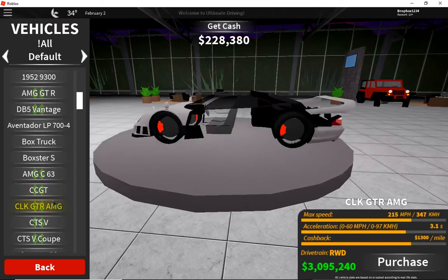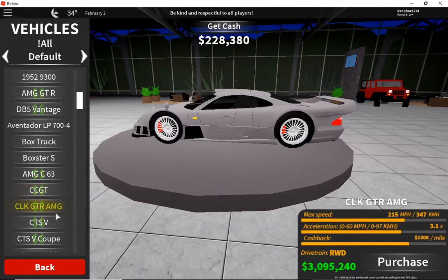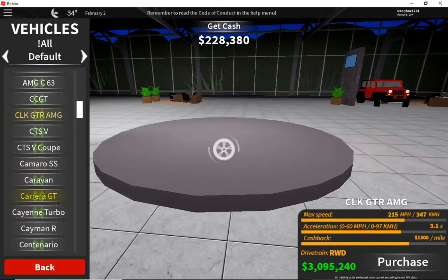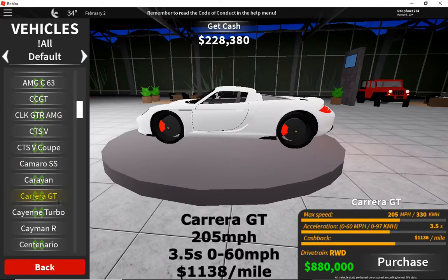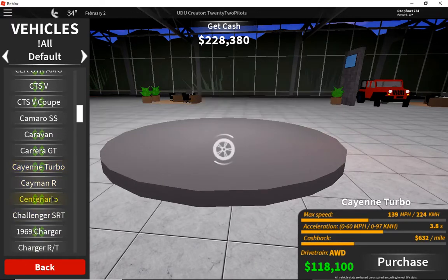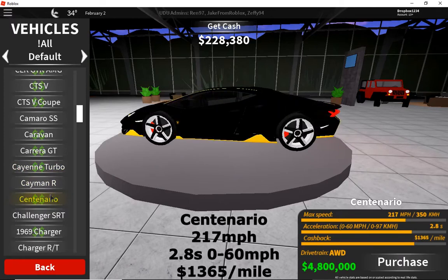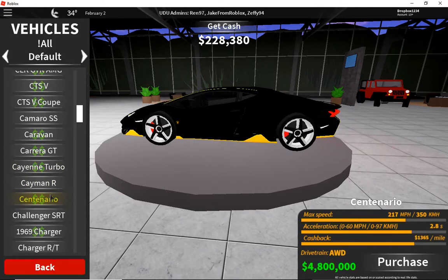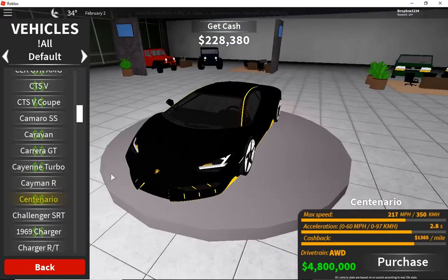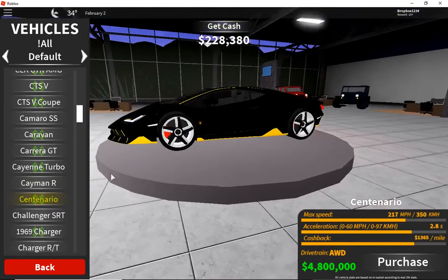The CLK GTR AMG, 215. Stats are higher on the CCGT, so we're going to leave it as is. Carrera GT, 880, 205 miles per hour. Lower. 3.5 seconds. Lower. Price is lower. Everything's lower. That's the Centenario, 217 miles per hour, 2.8 seconds off the dotted line, and that's exactly the same as the CCGT, except it's a crap ton slower. But let's be honest here, boys. It looks the part. Come on now. Look at this car.